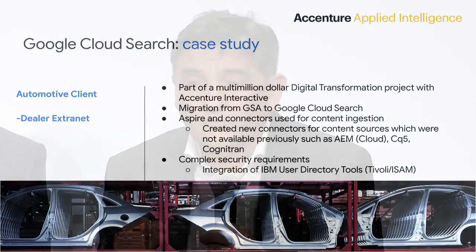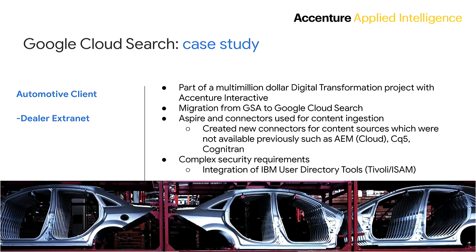But I would say if one thing I had to pick out of this project, it's the integration with security. So this particular customer is using the IBM Tivoli product, and we were able to integrate Google Cloud Search with that, and that was a key component of this. So I would say that the security aspects of Google Cloud Search were really important in this particular area.